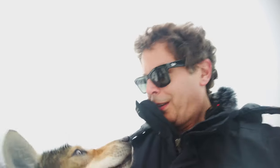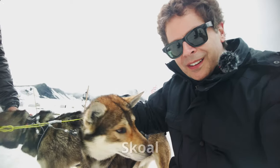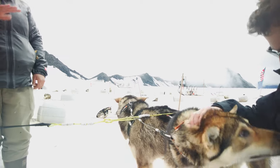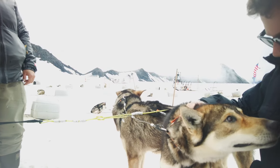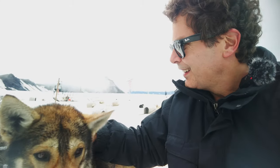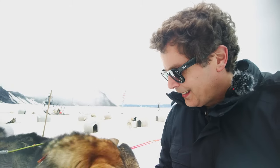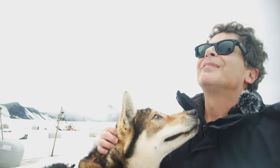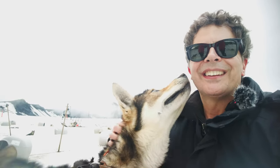Who are you? This is Skull. And his brother Grizz. Yeah, they're the ultimate duo. They look the same. They're comparable in abilities. They're both great lead dogs. You guys are twins? Pretty much, yeah. Very similar personalities, they both love people. Yeah, they both love you. That's for sure. I get doggy kisses.